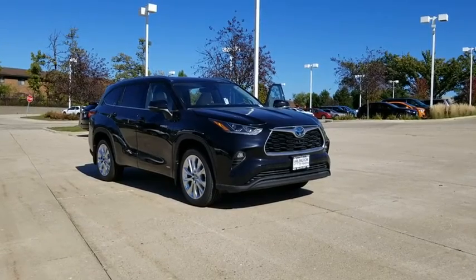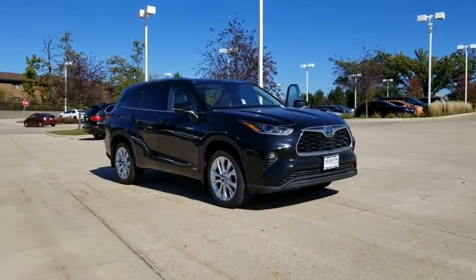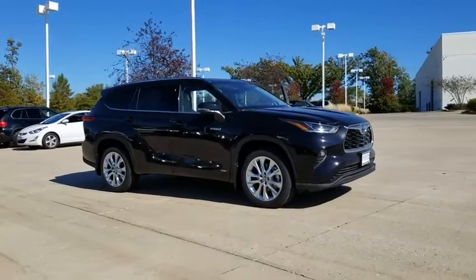Stop by and take a look at the 2021 Toyota Highlander. The Highlander is the SUV that's thought of everything.